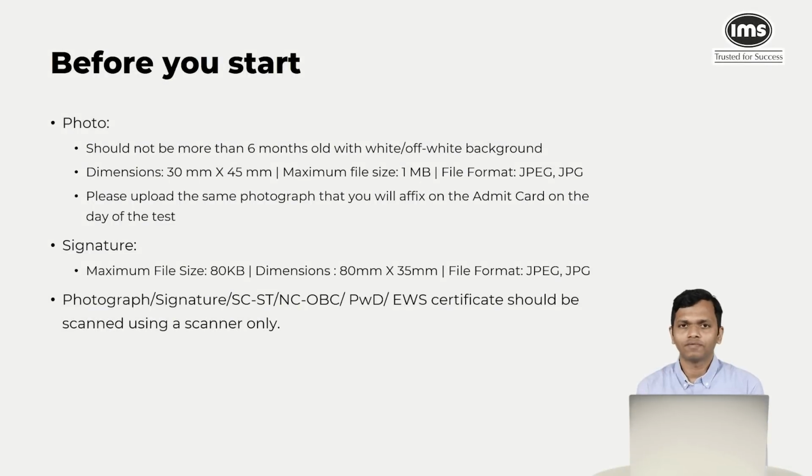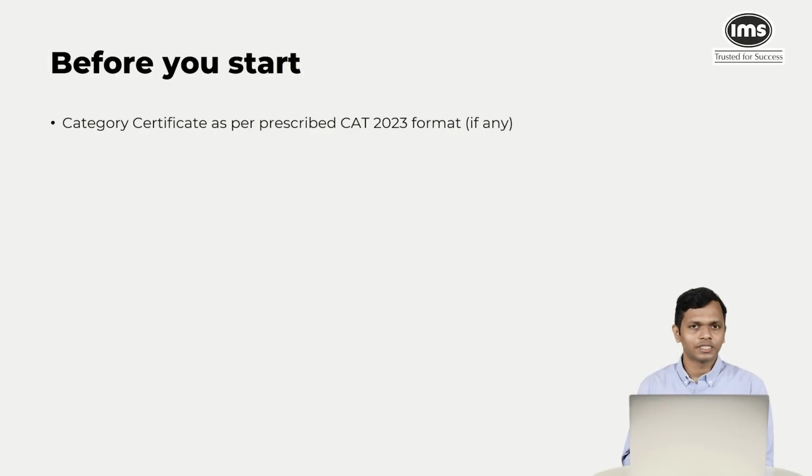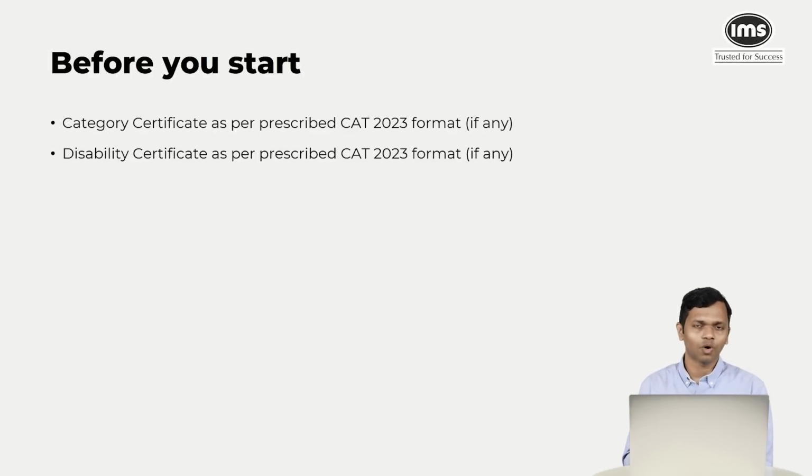In terms of the photograph, signature and any documents that you upload, just ensure that you scan them using a scanner, because a lot of times students take a photograph and then upload it and it may not be very clear, and that is why you should always use a scanner while scanning the documents. Depending on whether a category certificate or a disability certificate is applicable to you, you will need copies of that before you start filling the form.